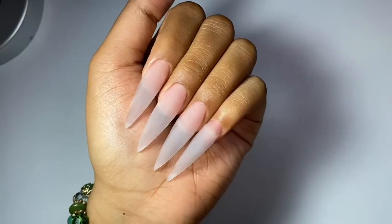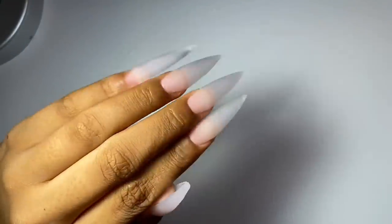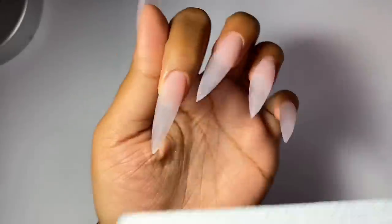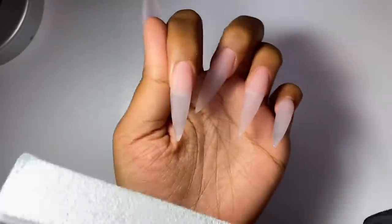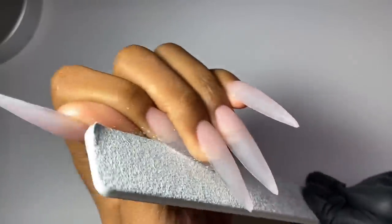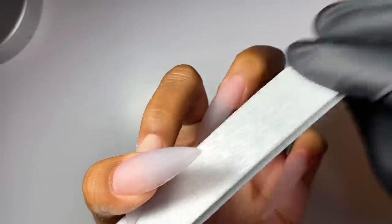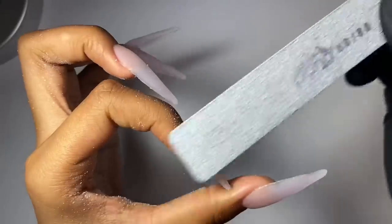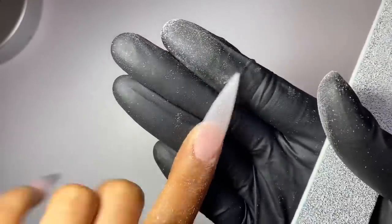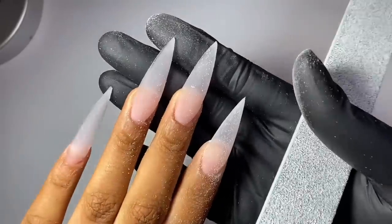So here's what my application is looking like, and now I'm going to start filing. The first thing I'm going to do is file the undersides and the sidewalls of the nail and just make sure everything is nice and crisp. So this one is nice and shaped up, and I'm just going to do the same thing to the other nails.